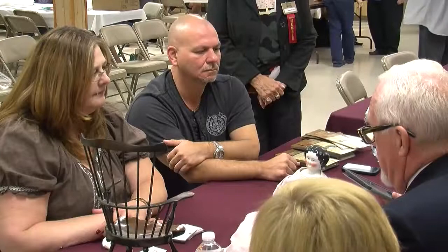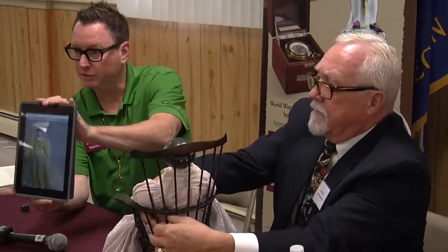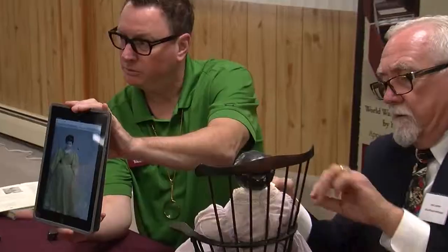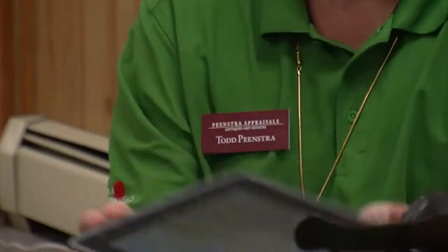All right, so what I'm going to do is go on my iPad. I sort of have my thoughts on this, but I'm going to see real quick if I can see any similar doll. All right. That's pretty close, don't you think? Yeah, very similar. Can you see that? Okay. So it's very close. This is an auction that took place. She sold for $10.